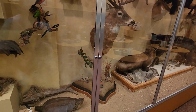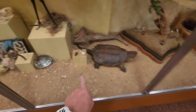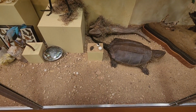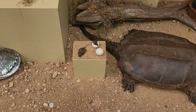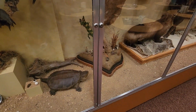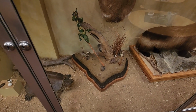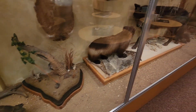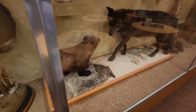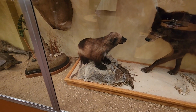Beautiful taxidermy. They did a great job with these guys. Snapping turtle. Little baby snapping turtles right there. Little guys. Those are cute. Look how long his tongue is. Wow. Getting that beetle down there. Oh, look at this, the badger. Or is it a wolverine? Maybe it's a wolverine? I'm trying to see if there's a sign. I think it's a wolverine, yeah.